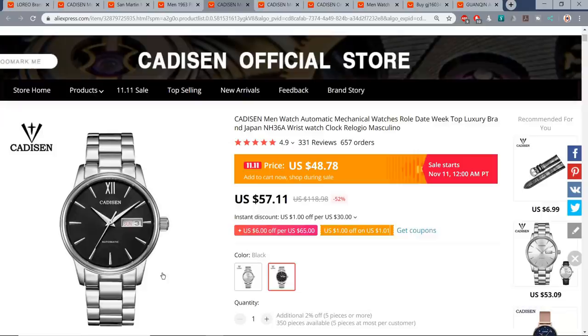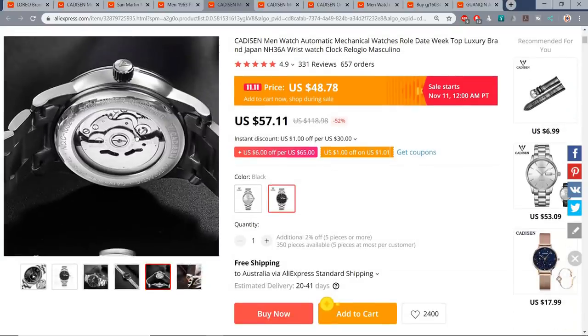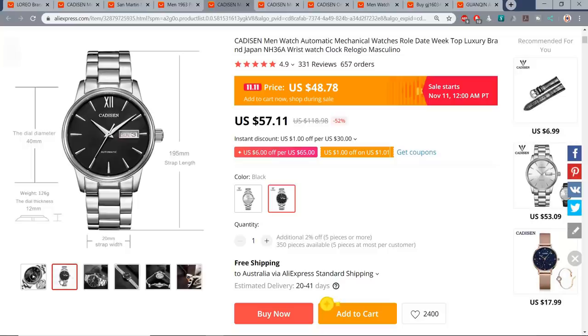Sapphire crystal, Seiko NH36, hacking and hand winding, day-date automatic movement in the back of it. Press-on case back with 50 meters of water resistance, solid end link design, as you can see there. Applied indices, Dauphine hands. It's a very, very pretty looking watch and a bit of a strap monster. Only word of caution, it is high polished throughout. It will attract scratches, but if you take it off the bracelet and put it on a leather strap, that obviously ceases to become an issue.